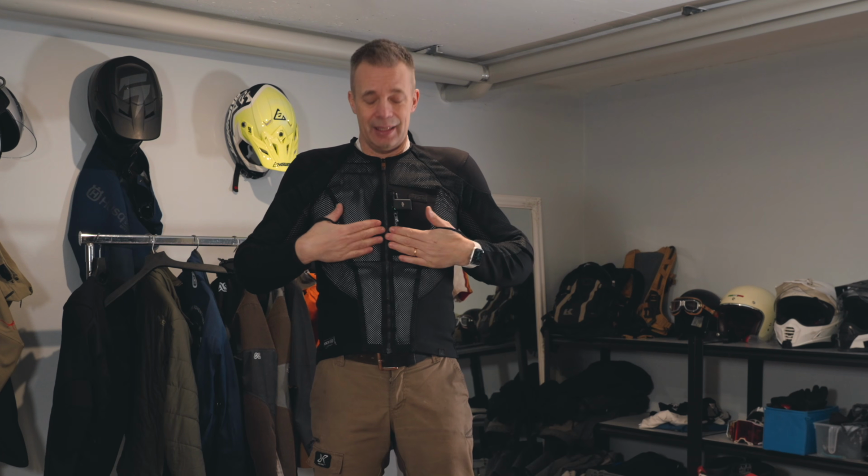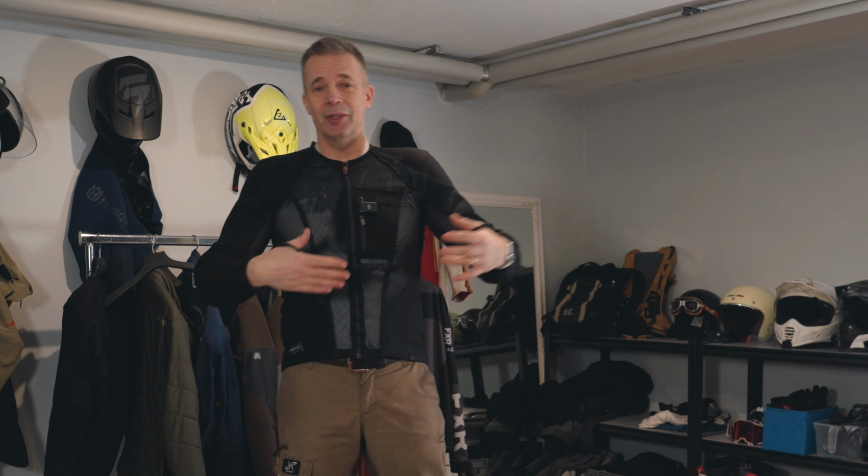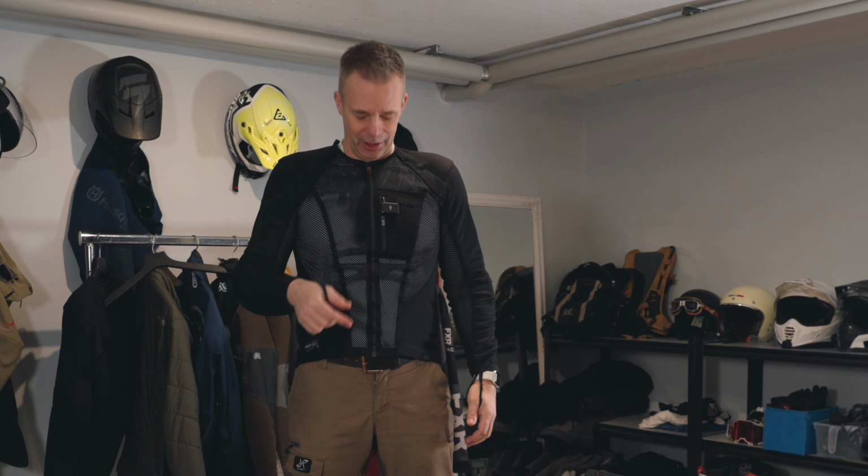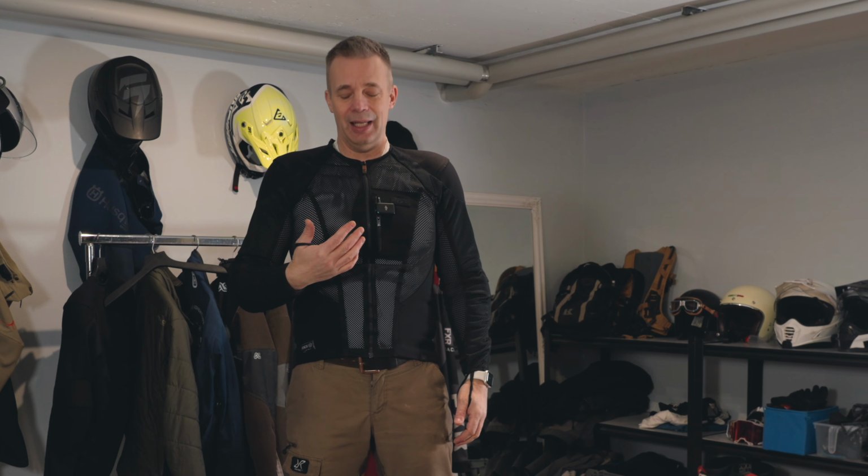It also lacks, in my configuration at least, the chest protection, because yeah, hitting stuff, you will possibly get punched in your chest. And there's an option in the Nox to get the chest protection.